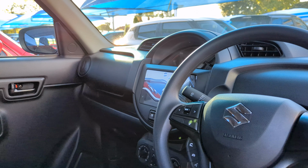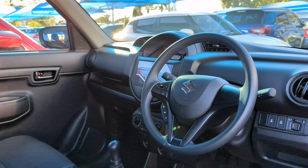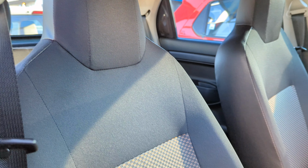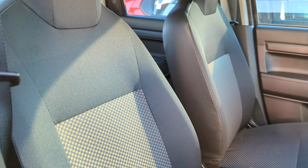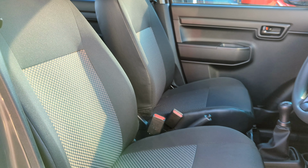So I won't even talk about the material quality. I mean, come on guys, this is the cheapest car you can buy right now. Compared to that, it's not bad. The interior, I think, is solid enough. These chairs are comfortable enough, and I look at it as someone's first car. These seats are way more comfortable than a bus seat or a taxi seat.